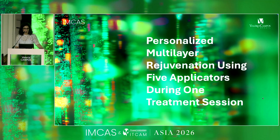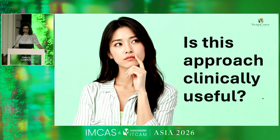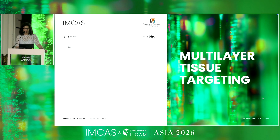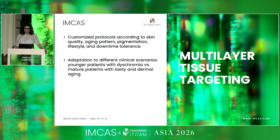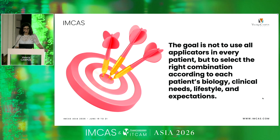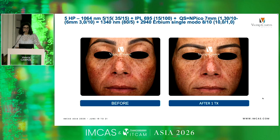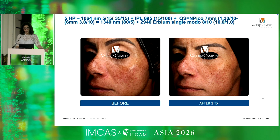And what I like to do is to use this combination, using different wavelengths with the same approach. Is this useful? Yes, it is, because you can target more lesions. So I decide for each patient what I want to use: if I have more pigmentation, if I want more collagen, and whether they can have downtime or recovery time. I think the goal is not to use this for every patient, but you have to decide which one is better. For example, this is a patient who doesn't like the pigmentation. So I use 5 handpieces, including the Q-switch. Here she is. That's what she wants. And she wants to keep the freckles as well.